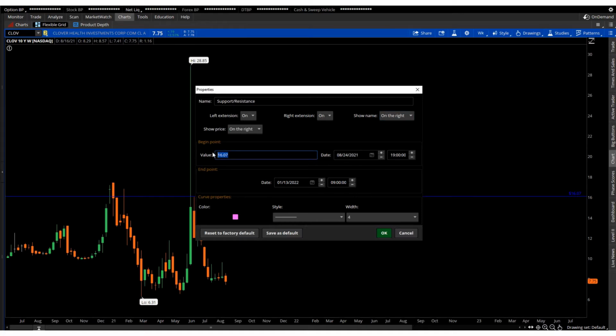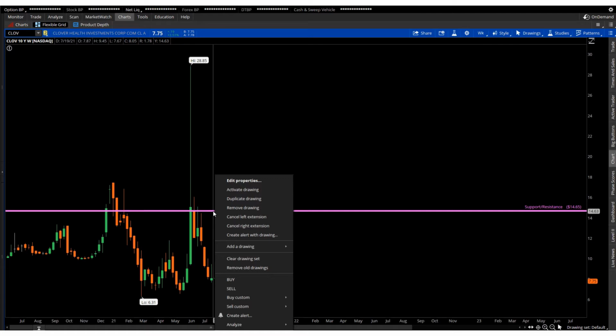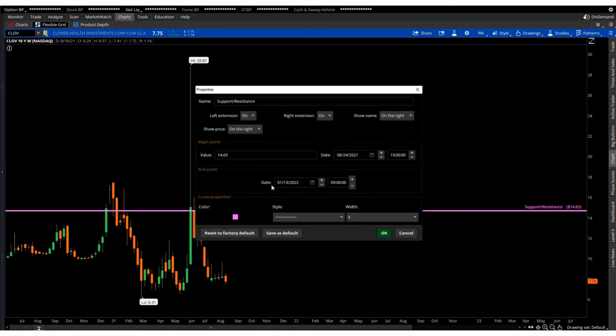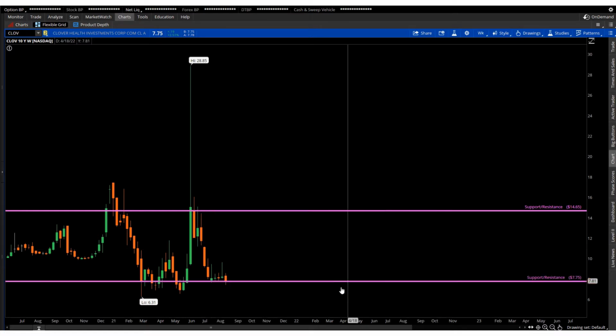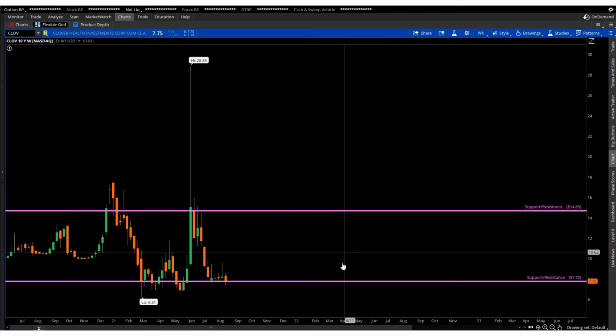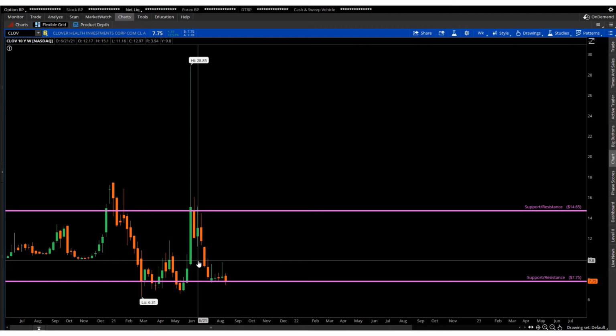The first one I saw was at $14.65, and the second one that I saw was $7.75. So price seems to be ranging within these two price levels of 14.65 and 7.75.